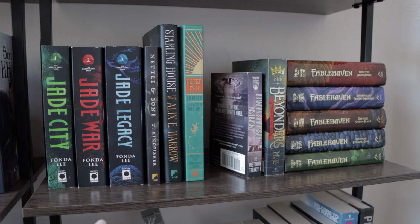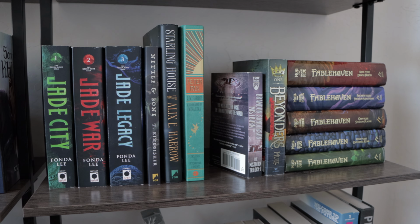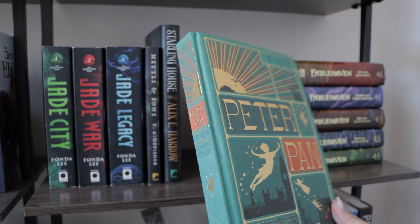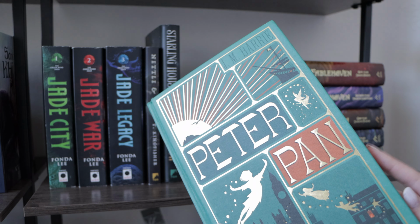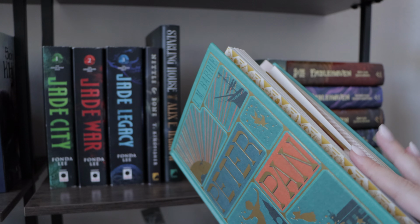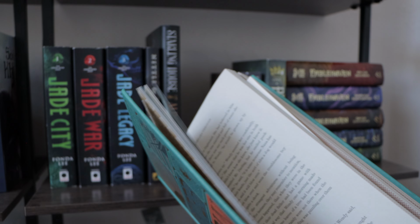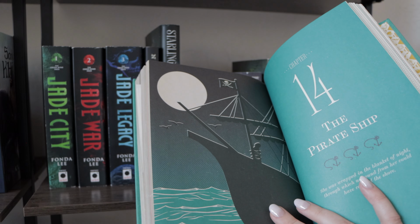I have a couple of other fantasies, and then I have the special edition MinaLima version of Peter Pan. This is just my favorite classic children's story of all time, and I knew I needed to have this book because it's just so beautifully designed, and the inside has a lot of interactive inserts and just really fun images and graphics. It's honestly just a work of art.